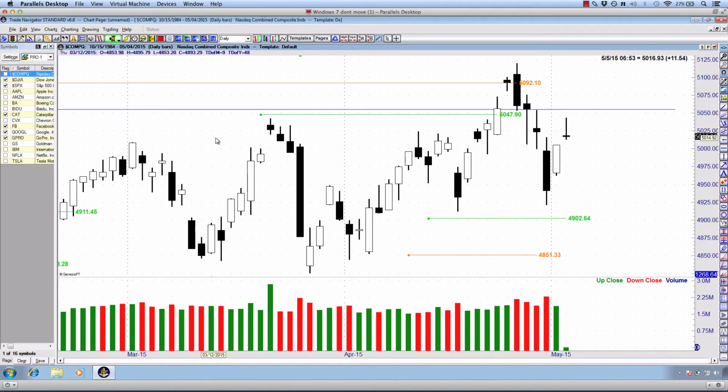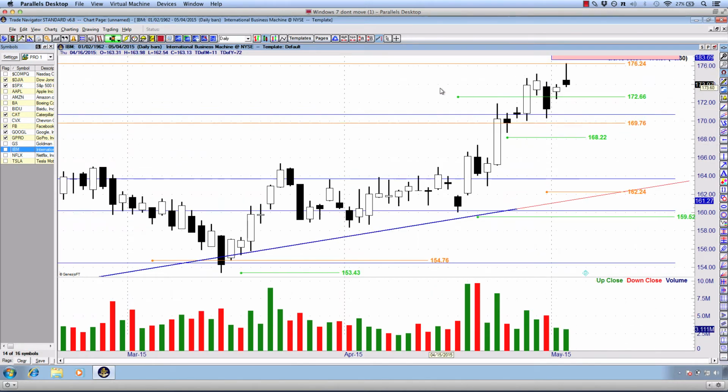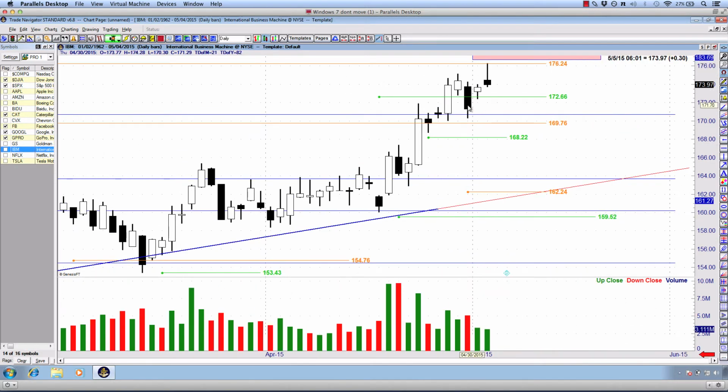If I had to surmise one particular stock today, it would be the IBM trade, which was set up over 2 weeks ago. Today, we actually hit our target. Now, our entry was here at 172.66. I put out a video on Thursday afternoon, referencing this 3-day candlestick pattern right here. Now, this is a very bearish type of signal. We had our stop down here at 169.76, but you can see on Friday we gapped up. We had what we call an inside day harami, and then today we have hit our target at 176.24.